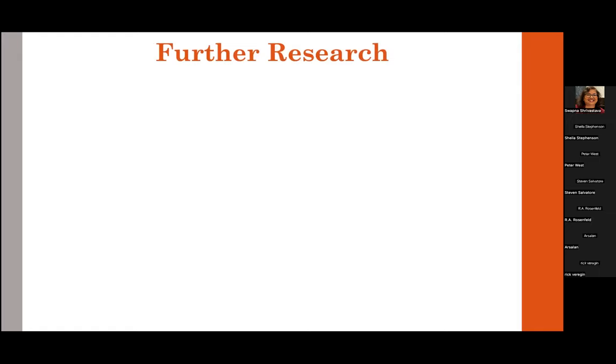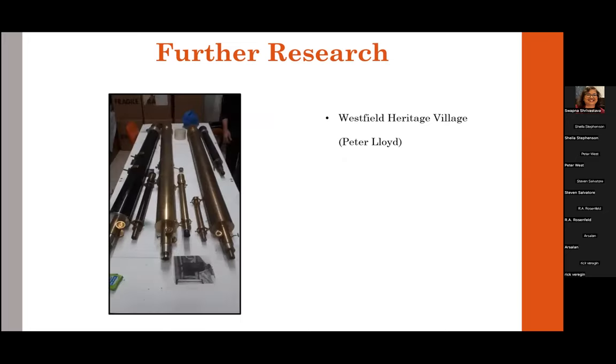Now that I finally had a name for the telescope, I thought I have to find more links and connections. To start off, I went to the Westfield Heritage Village. Many years ago, this village loaned telescopes from the Hamilton RASC, and they had many Marsh telescopes that were borrowed by them. A man named Peter Lloyd helped me out and even gave me a private tour of the place to take a look at the telescopes. I decided to bring my telescope along as well, and as you can see in this comparison picture, they're really close to each other. Mine is on the left.